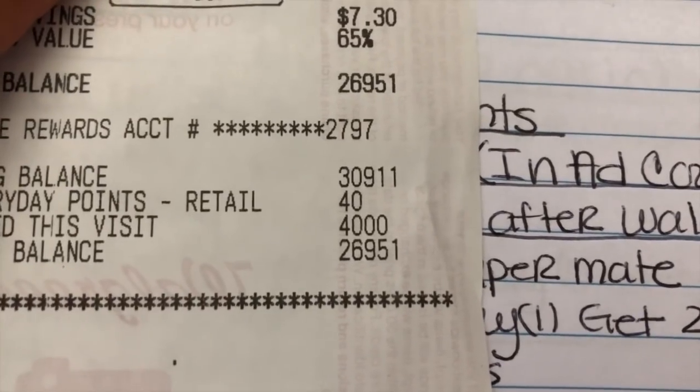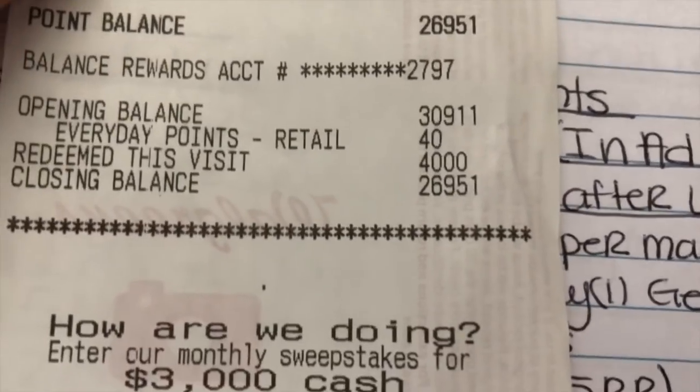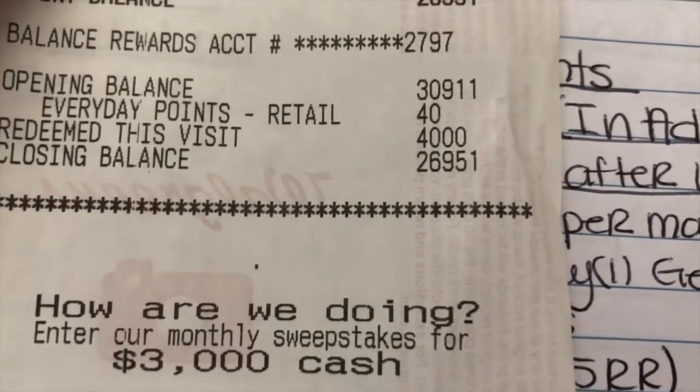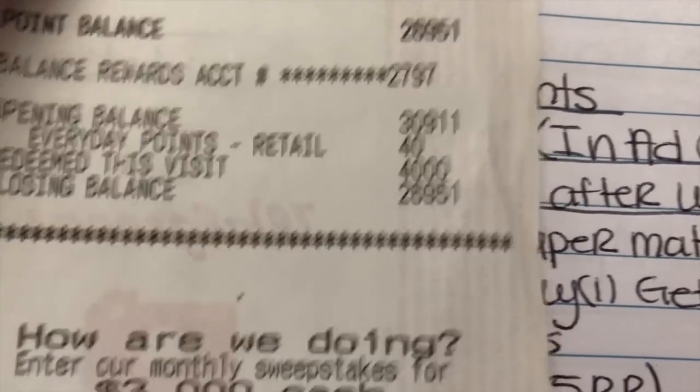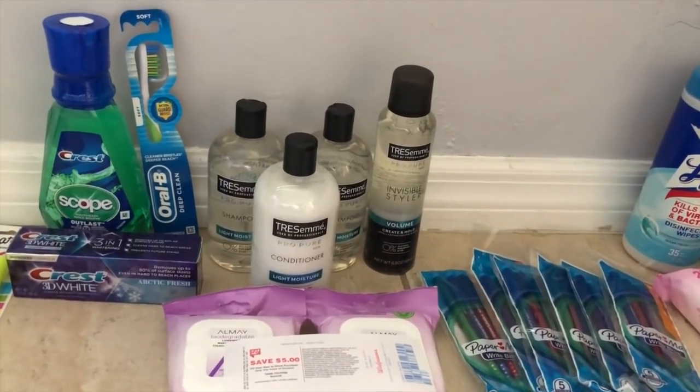And I started with 30,911 points. I only got everyday points of 40. I redeemed 4,000 points. Now I'm ending with 26,951 points. Okay, so for the fourth transaction, I picked up the Tresemme Pure.